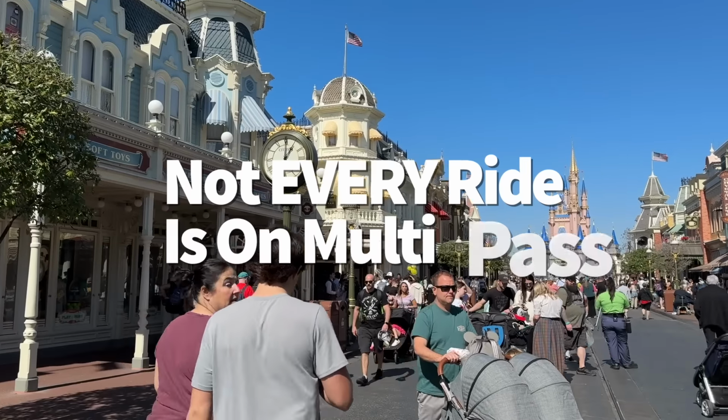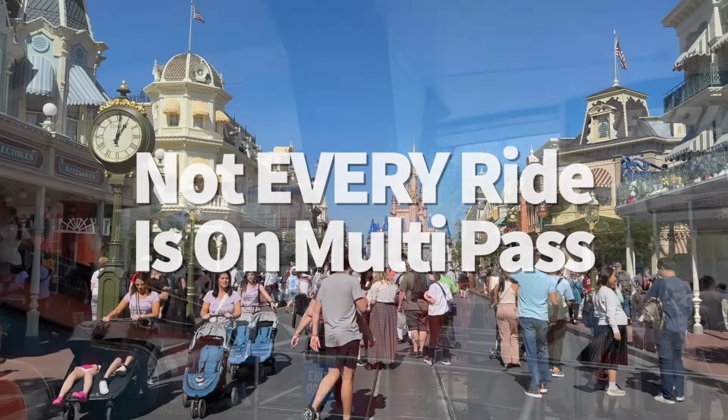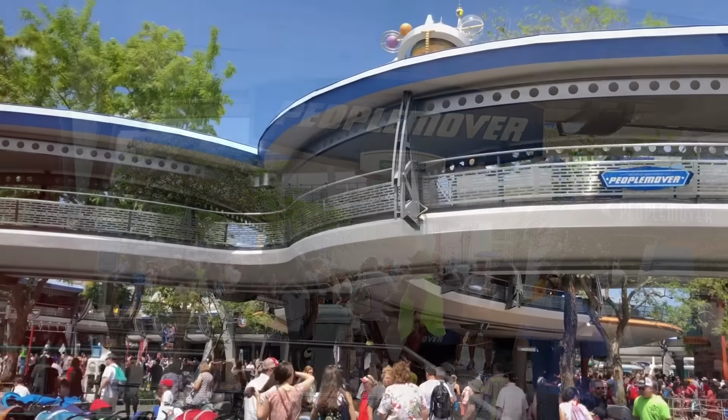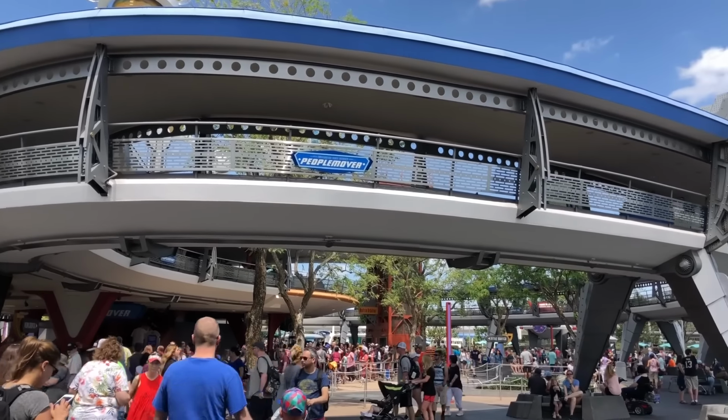Another major thing that MultiPass and the defunct Genie Plus system have in common: not every Disney ride is eligible. Some rides, like the ever-fabulous GOAT inside Magic Kingdom, the People Mover, have no Lightning Lanes whatsoever, so you're just going to have to wait in a regular standby line for them no matter what.